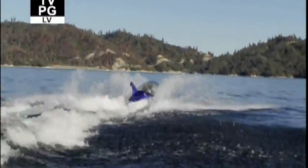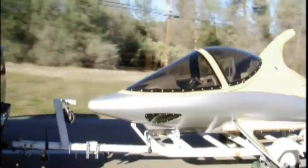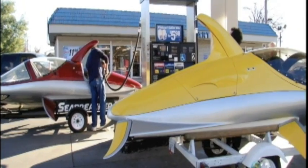I'm here in Redding, California with Dan Piazza and Rob Innes. I've learned what goes into this tuna-free dolphin, and now we're ready to take the show on the road. But first, we need to fill it up, which always attracts a crowd.